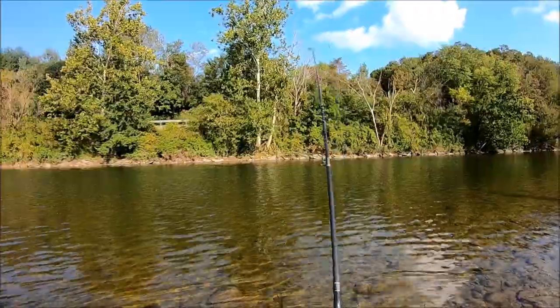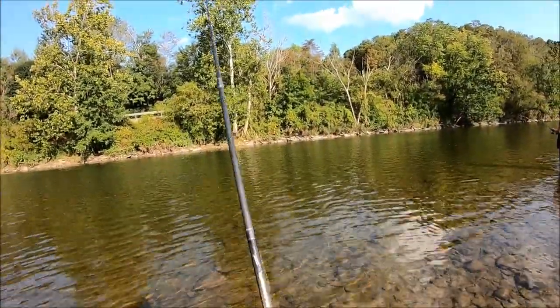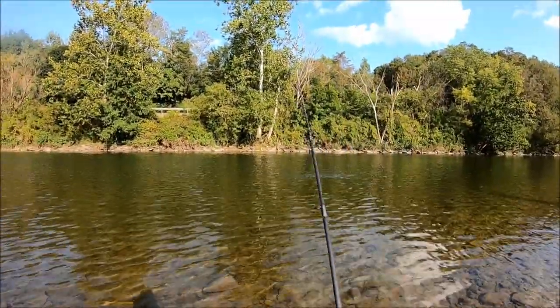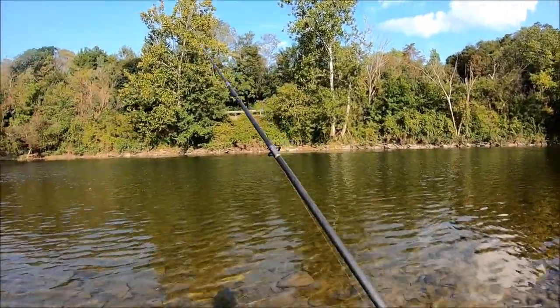Man, I'll tell you, even these small smallmouth are so hard fighting. They got a reason for their reputation as the most... Woo, we got an acrobat. As their most, what do you call it? Tough fighting freshwater fish in the world.